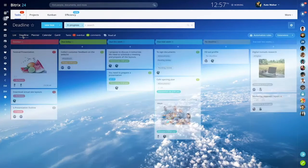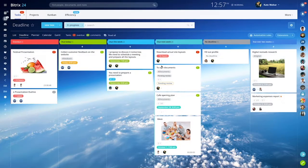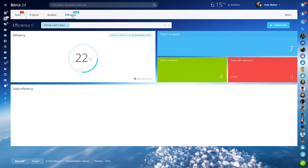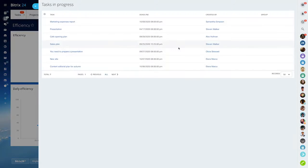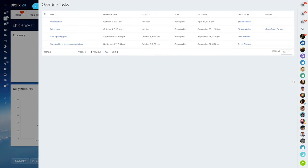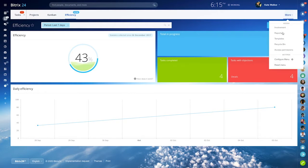Bitrix24 has a whole module dedicated to working with tasks. It is integrated in our environment. We've already demonstrated how you can work with tasks from different places. And now we're going to go deeper and see what's new in here. Right off the bat, we've got these new efficiency tools, which allow you to see how well your employees are working on their objectives and whether they complete them on time.